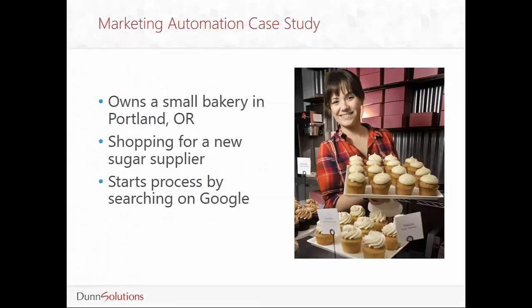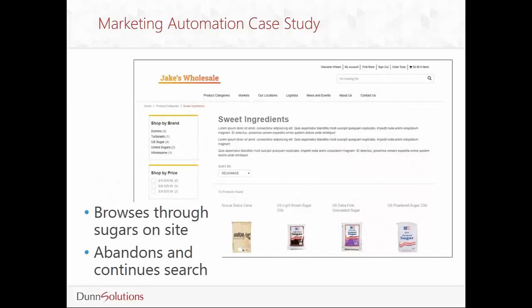So this is Monica. Monica owns a small bakery in Portland, Oregon. She's currently shopping for a new sugar supplier, and she starts this process like most of us would, by searching on Google. After some searching, Monica comes across Jake's wholesale website. She browses through the sugar category and is impressed by their prices and selection. Monica isn't ready to buy just yet.